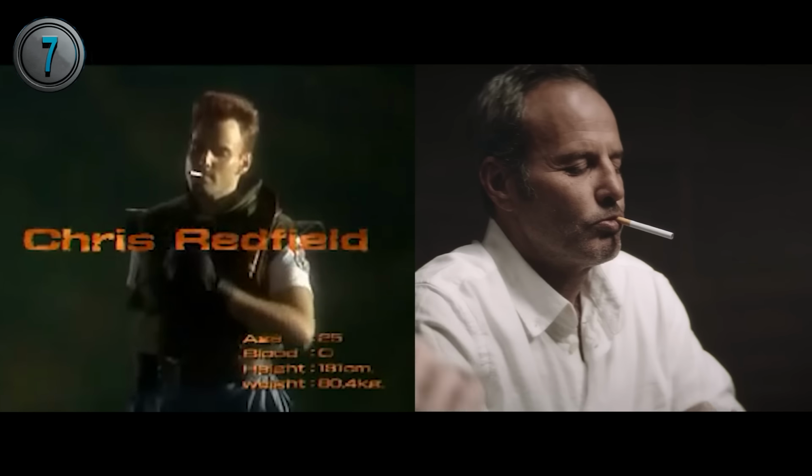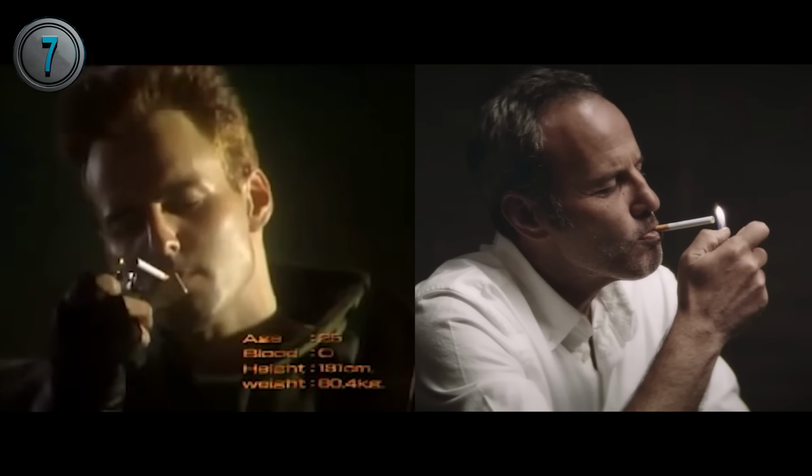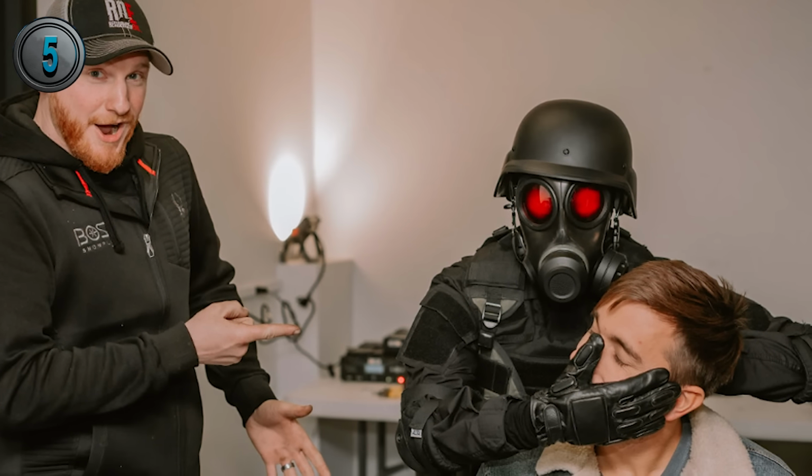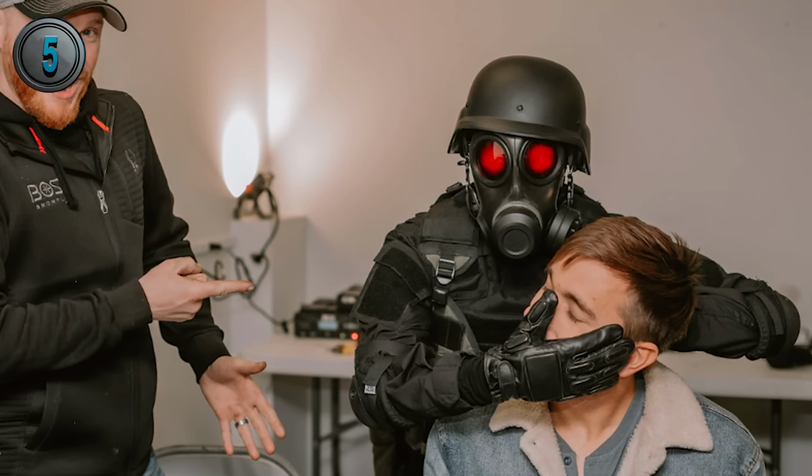The Keeper's pose with the lighter is a nod to Chris's pose with the lighter, which is the same shot from the original game. This is the first time the guardhouse has been depicted in live action. This is also the first time Resident Evil creators have collaborated on a project of this scale, including several online content creators, original actors, and more.